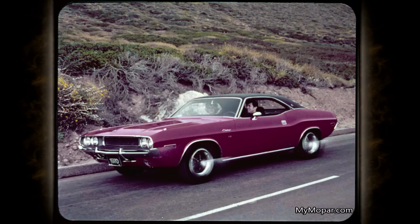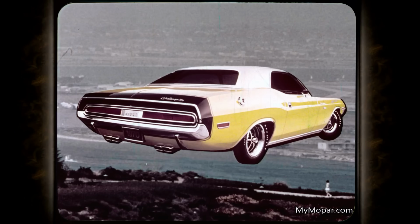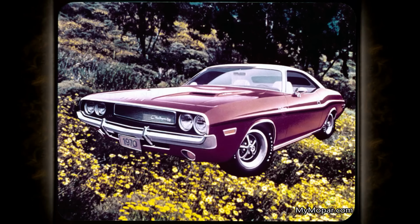This is the Challenger two-door hardtop. There are 5 other models: a long, low, and lively Challenger convertible, the Challenger RT two-door hardtop, the Challenger RT convertible, a special edition Challenger two-door hardtop, a formal coupe. The SE model is an optional package and includes a vinyl roof with a small formal rear window. Completing the model lineup is the Challenger RT Special Edition two-door hardtop.